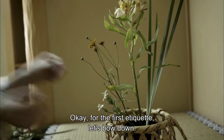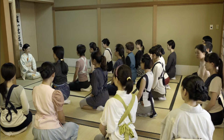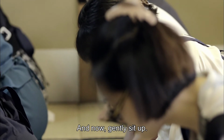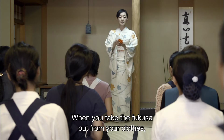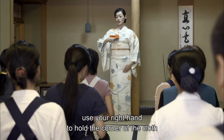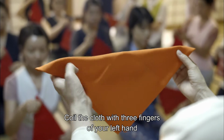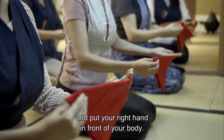Okay, for the first etiquette, let's bow down. And now gently sit up. When you take the fukusa out from your clothes, use your right hand to hold the corner of the cloth and turn it like this. Coil the cloth with three fingers of your left hand and put your right hand in front of your body.